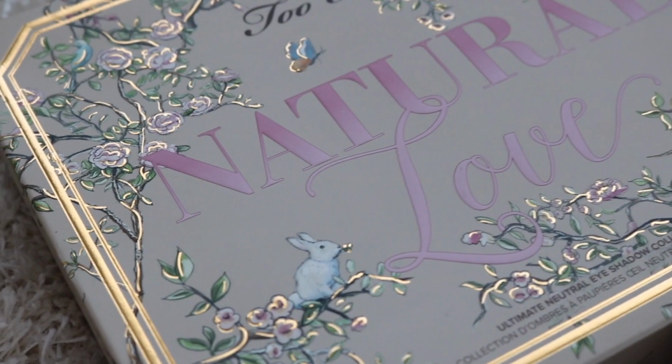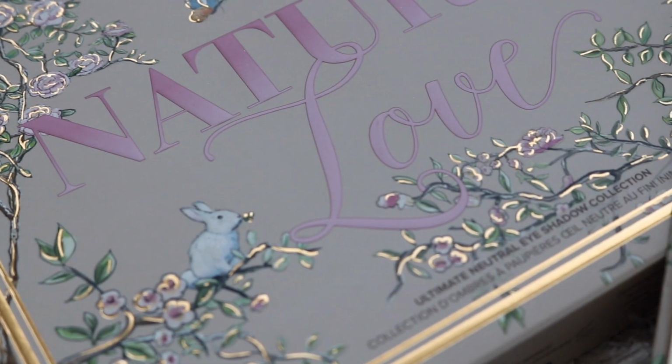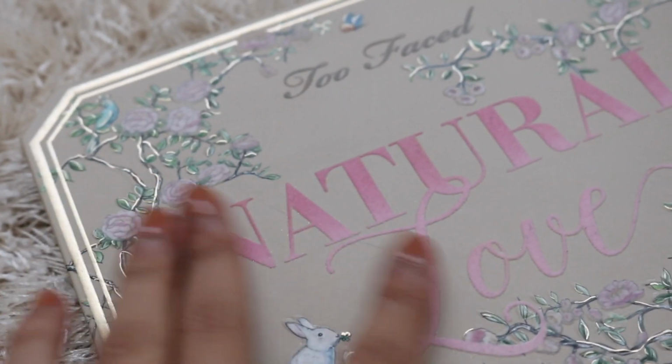What I love about this palette is that the packaging is so beautiful. I think hands down it's one of the most beautiful packaging for an eyeshadow palette ever. The Natural Love font is actually in velvet and you can feel the bumps of the trees over here and how it has that gold reflex in it. It's just so stunning.